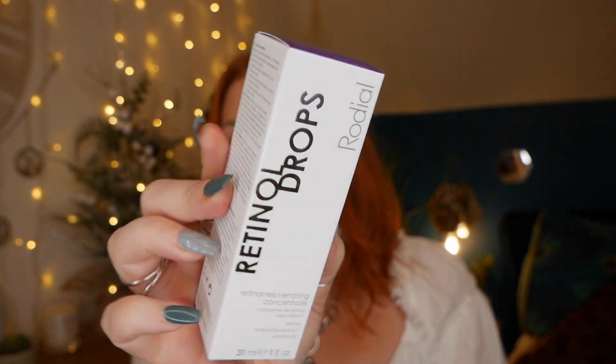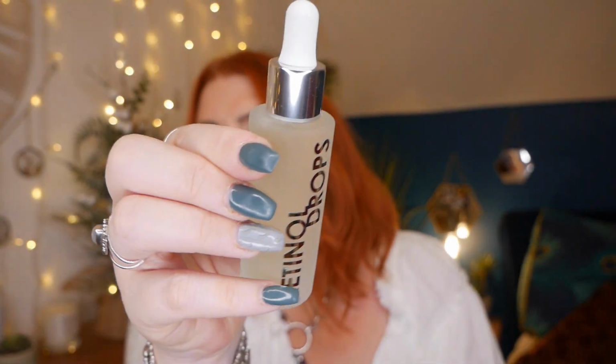So there's that. And lastly, we have got some retinol drops. Retinol rejuvenating concentrate with bakuchiol extract and vitamin B5. And there's 31 mils there. 10% retinol complex. Retinol is a potent skin rejuvenating active that delivers proven anti-aging results. Boosts skin rejuvenation, reduces the appearance of fine lines, wrinkles and age spots, even skin tone, minimises the look of pores. Massage gently 2 to 3 drops onto cleansed skin and neck, paying particular attention to areas with expression lines. Allow to dry thoroughly. For best results, use once or twice a week at night time only.